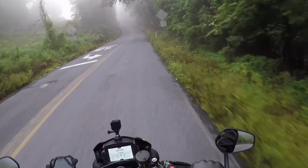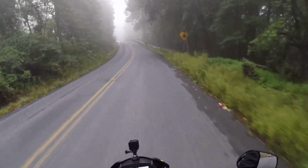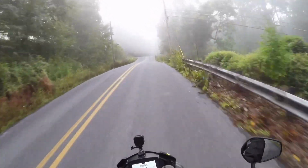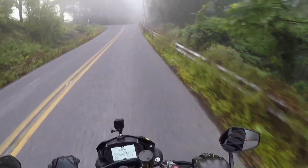Yeah, riding up the roads, the mini mountain up to the Pagoda, it's really foggy, and it's like 7:30 in the morning. It's pretty crazy how foggy it is.